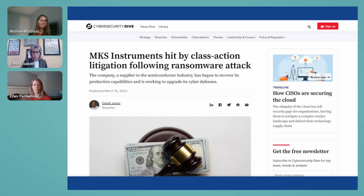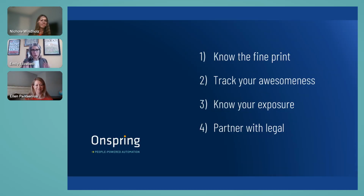So when it comes to cybersecurity insurance coverage, MKS Instruments does have insurance. They did state publicly, however, that the coverage may not cover all of the costs related to this attack. So again, we cannot reiterate enough: number one, know the fine print of your cybersecurity insurance program. Like, know it to a T. When you get off of this session, everybody go back, go hang out with your legal buddy and say, I want to read that policy. I want to know every single detail. Who are we calling if something happens, and in what order are we calling them, and what happens next?